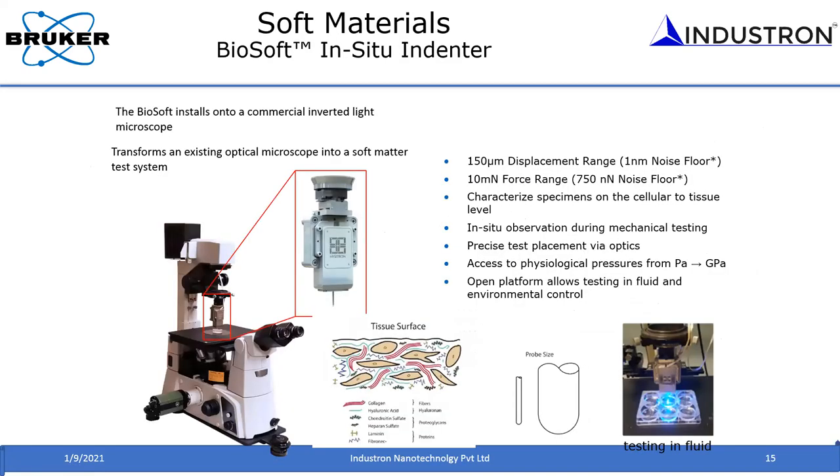Okay, now somebody asked, can we do experiments on soft materials, like gels and things like that? Yes, you can mount this transducer in a biological microscope, and this is an inverted biological microscope. If the material is transparent, as you apply stress, you can see what is happening to the sample, and that gives you an understanding. I'll call it in situ because as you apply stress, you can also see what is going on in the sample. For example, if you have a tissue, you can indent and then see how the tissue responds. You can get the load-displacement response of the material.